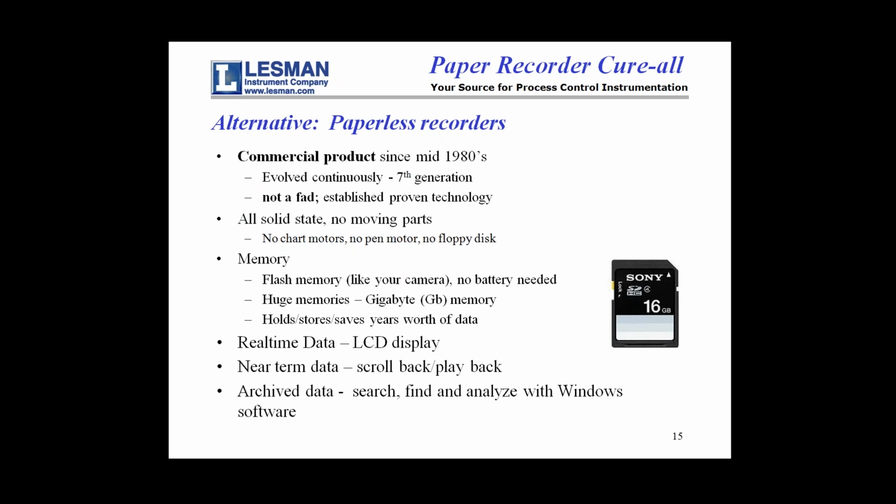In the introduction, Mike mentioned that they're not a fad. They've been around for 30 years now. That's true. They've evolved continuously. The Honeywells are actually in their 7th generation at this point. They're all solid state, and they have no moving parts. There's no chart motors, pen motors. Particularly, there's no floppy disk. We're grateful for that because the first 20 years we had to deal with floppy disks.